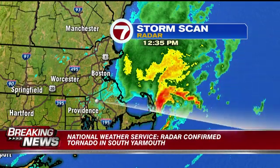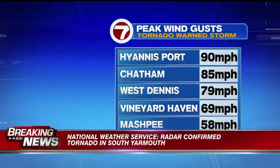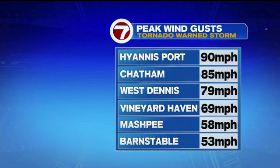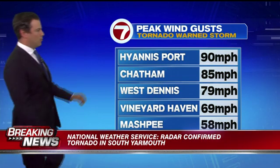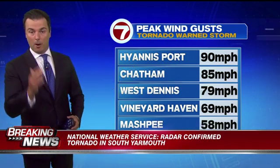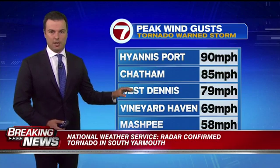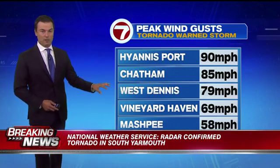And there's no other storms in its wake to bother us as we go throughout the day. I want to show you something on graphics too. Hisol compiled a list of some wind gusts that we have seen. Again, the Hyannisport area, 90-mile-per-hour gust. Look at Chatham, 85-mile-per-hour gust. West Dennis at 79, Vineyard Haven at 69. Just some incredible winds being picked up. And these are being picked up at the sites where there's an anemometer, something to measure, so you can imagine that in between some of these sites, some of these winds were likely as strong, if not stronger.